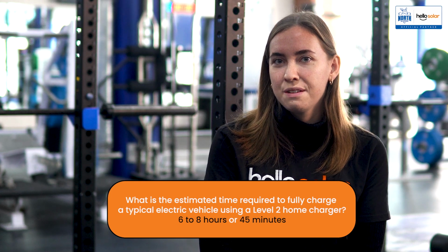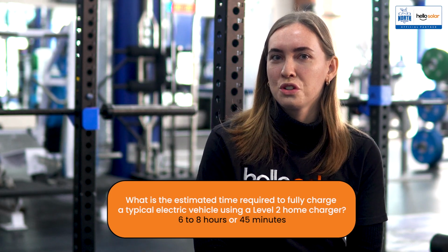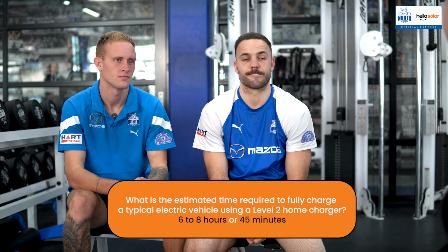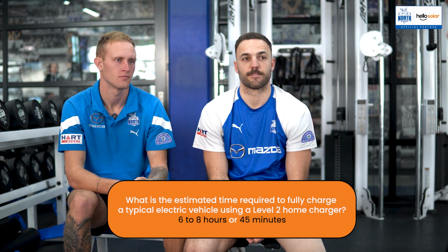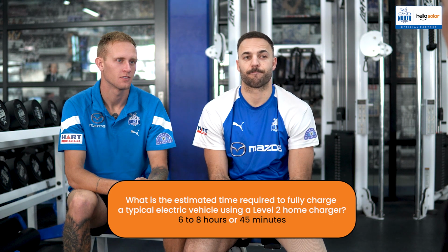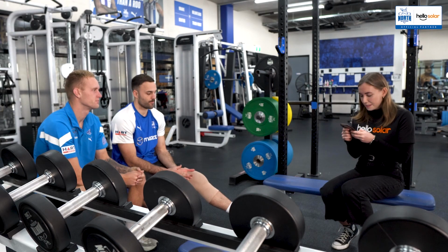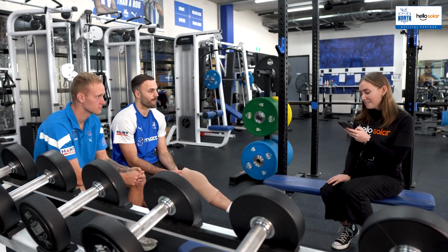So this one's actually a very interesting one to see what your answer would be. What is the estimated time required to fully charge a typical EV with a level 2 home charger? So do you think it would be around 6 to 8 hours or 45 minutes? 45 minutes. 45 minutes? Yeah, I'll go 45 minutes as well. 45 minutes? So in regards to that one, you are actually both incorrect again.